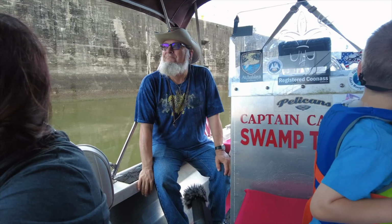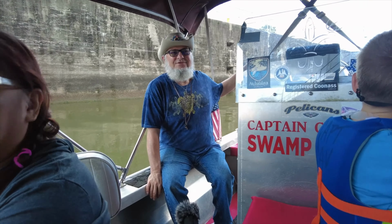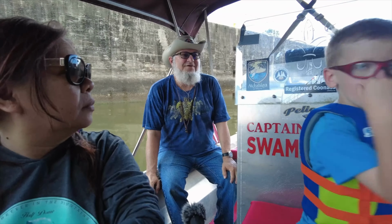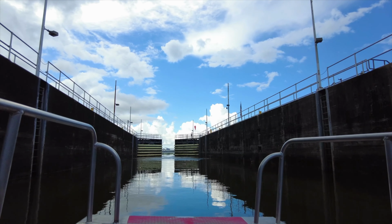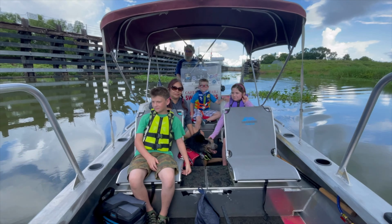So these are the Berwick Lock that we're in. We'll be closing up the gates behind us right now. Once those are closed, then he'll open the gates in front of us. And a 6-foot wall of water will be coming at you there, Zach. Zach, be careful, right?